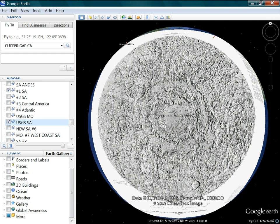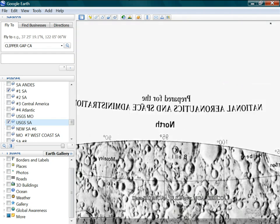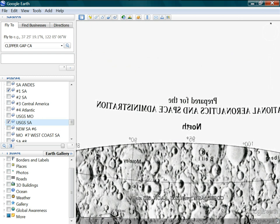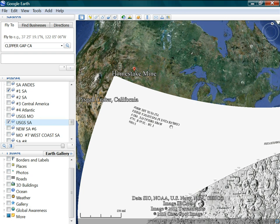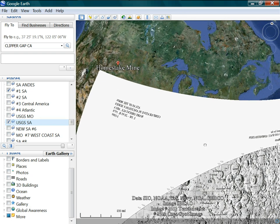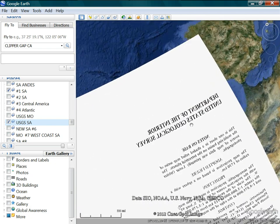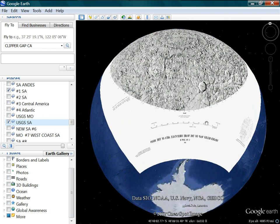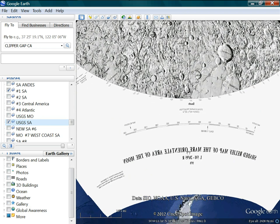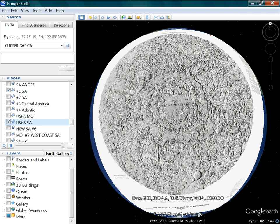But anyways, this crater, like I said, it's prepared for the National Aeronautics and Space Administration. It's an Atlas of the Moon, Comparative Planetology Series. Okay, Mare Orientale area over here. Department of the Interior, United States Geological Survey. So the USGS made the map for NASA, and it's basically a drawing of the shaded relief map of the Mare Orientale area of the moon. 1978 is dated backwards right there. Very detailed drawing, basically. And this is reversed, like I said.